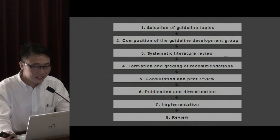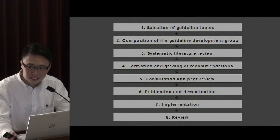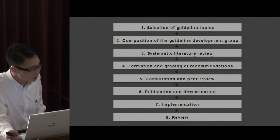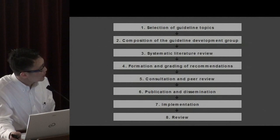As compared with, say, a topic like immediate loading. You can have immediate loading, full arch, partial, single tooth, maxilla, mandible, anterior, posterior. So there are a lot of papers, and these are things that are very measurable, and that means that there are a lot more high quality papers that can be published around that topic. So we do the systematic review.